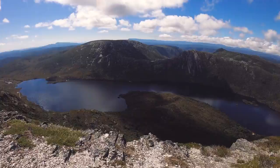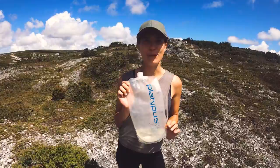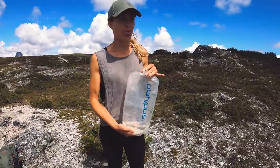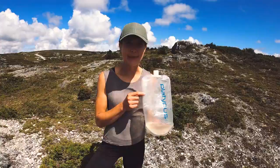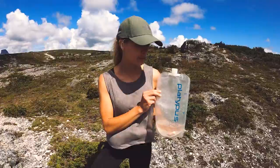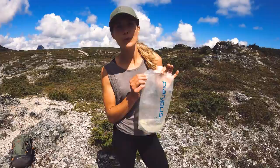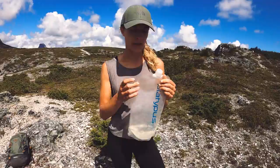So pro tip number three, get yourself one of these water bottle pouches. This one is a Platypus brand. It's a water pouch which is just above 2 liters that you can just refill, and when you finish drinking it, you can just pack it in your bag. It takes no space, so it's really handy for big hikes.